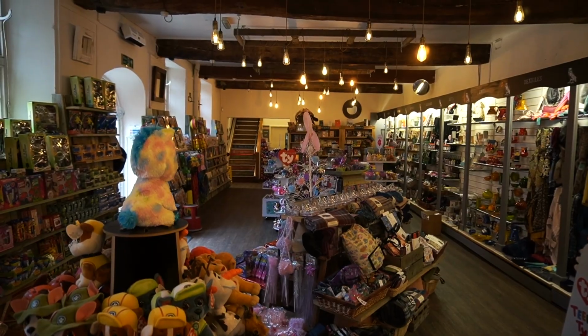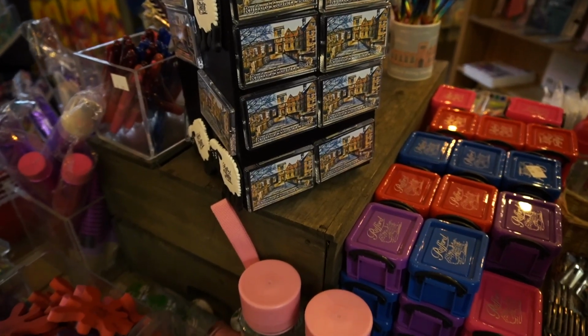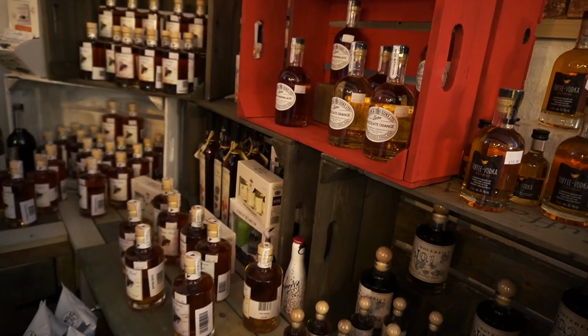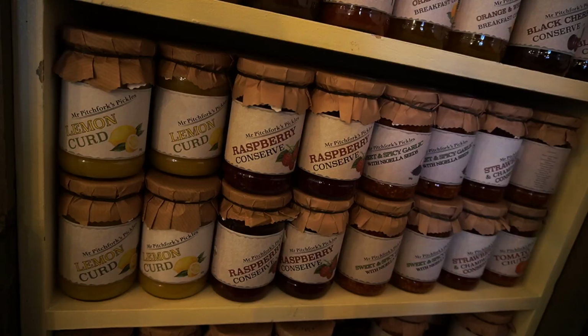There's a lovely gift shop with beautiful pottery and glassware. Of course, lots of fridge magnets. There's pictures and scarves. You can even buy beer there from the Welbeck Abbey Brewery. And there's loads of weird vodkas too. Toffee vodka or chocolate orange vodka. There's even tawny marmalade vodka. You can buy mead, pickles and jams. In fact, you can get all your Christmas presents there, or even just treat yourself.